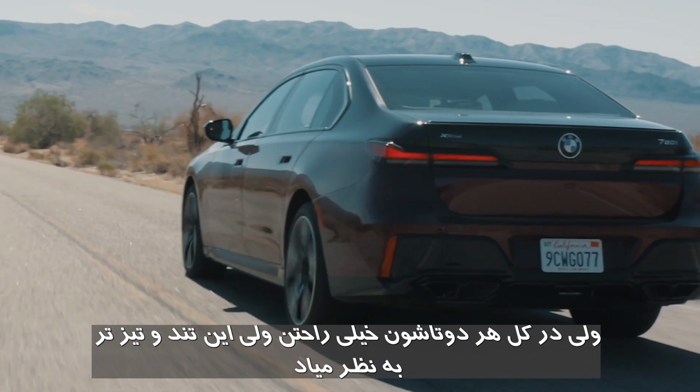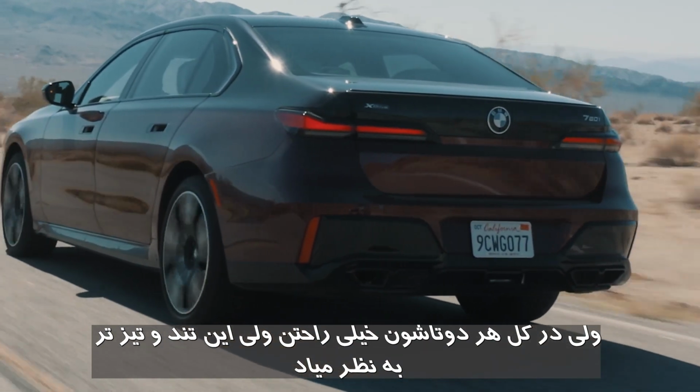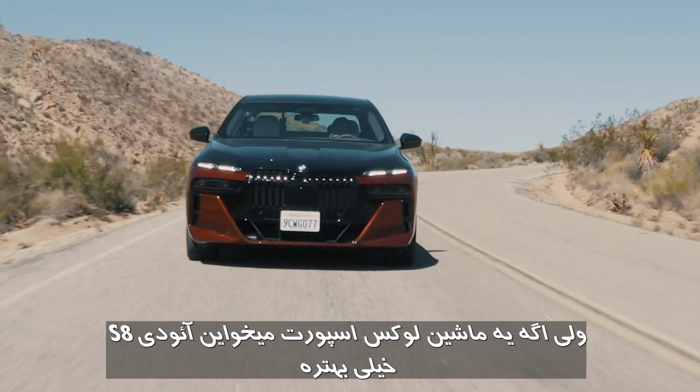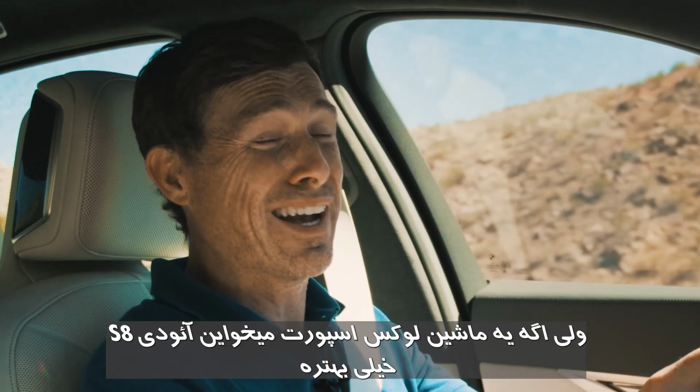Either way, both cars are super comfortable, but this definitely feels more agile. However, you're not buying one of these cars for hooning down a twisty road, and if you want a sporty luxury car, you're probably better off looking at an Audi S8 anyway.